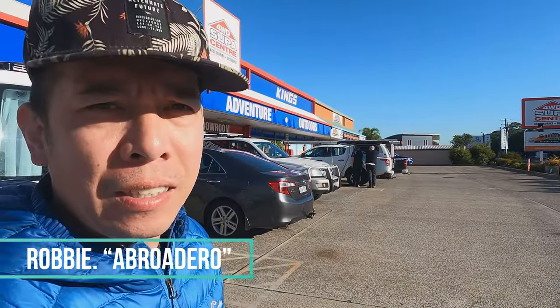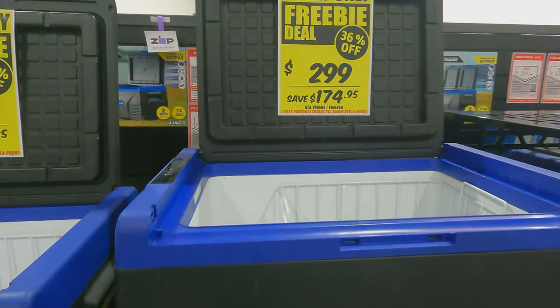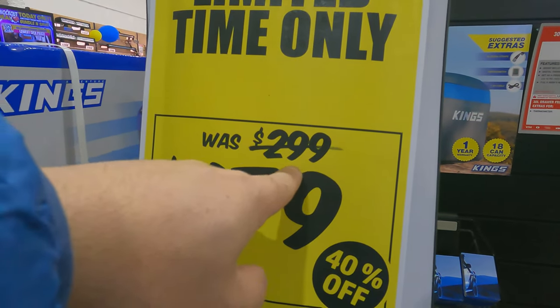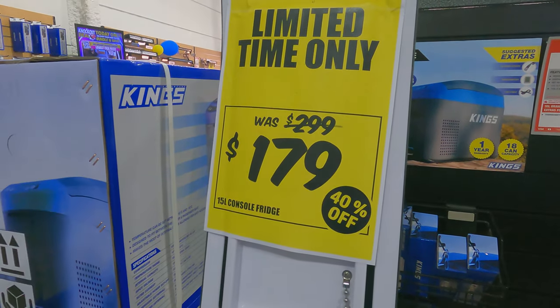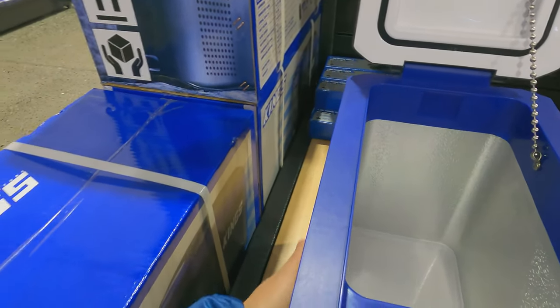Okay, so we are now here in the 4WD SOPA Center, and Inigo is now at work. So these are the prints that they have. It's $2.99 for this 65 liters, and I'm actually tempted to get this one because the regular price is $2.99. I always see this, I mean every day they always have a sale, but this is the lowest price that they have, $179. Sometimes it is $199, $249, but $179 is the cheapest.